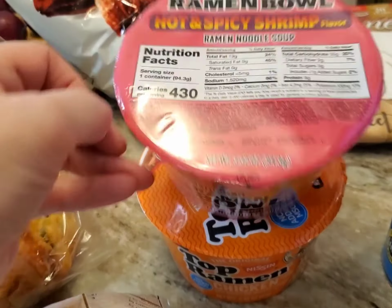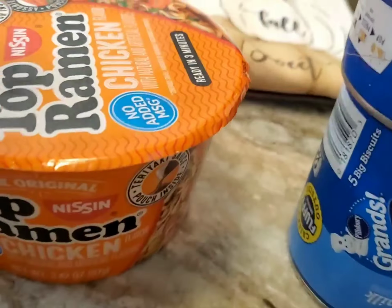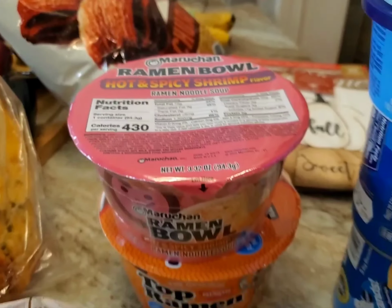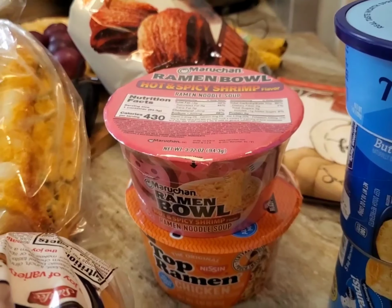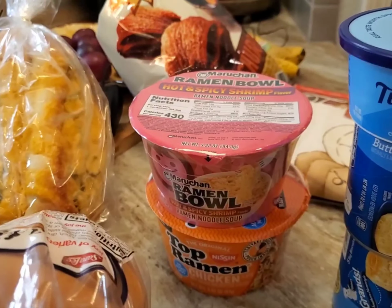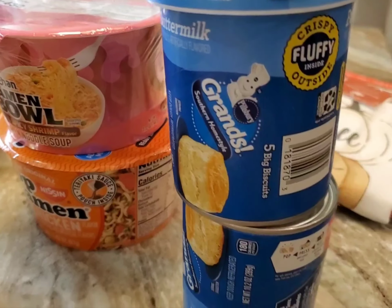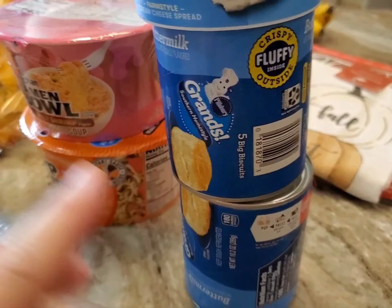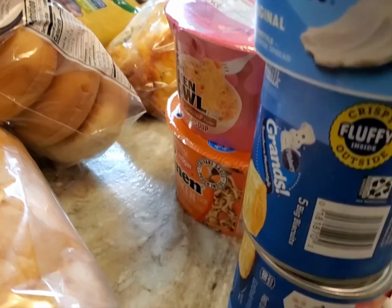I got two of these, one hot spicy shrimp and one, I think it's just regular chicken. I put these in one of the guys' bedrooms and he loves these at night, just, you know, while he's doing nothing. He works all day and then at night he sits on his computer, which, you know, I can't say anything about because I do too. Five biscuit, canned biscuits. I never buy these. The reason I have them here is because I'm using them for a recipe, which won't be tomorrow. It'll be the day after tomorrow.